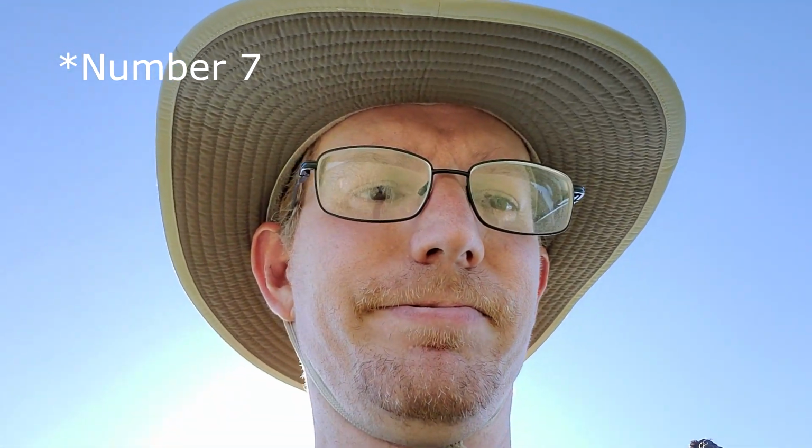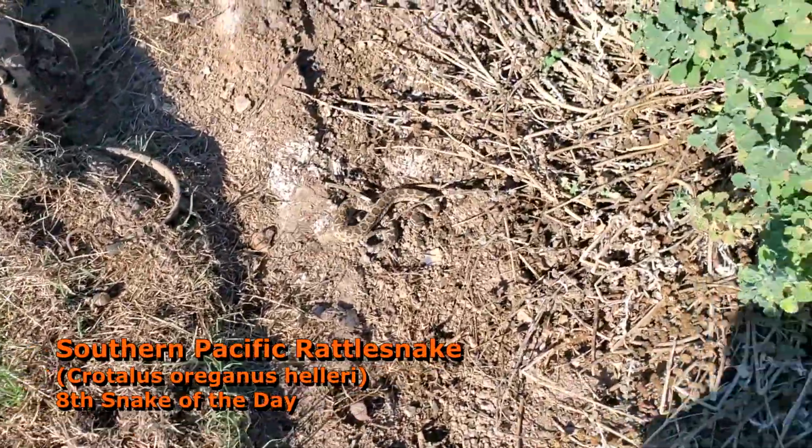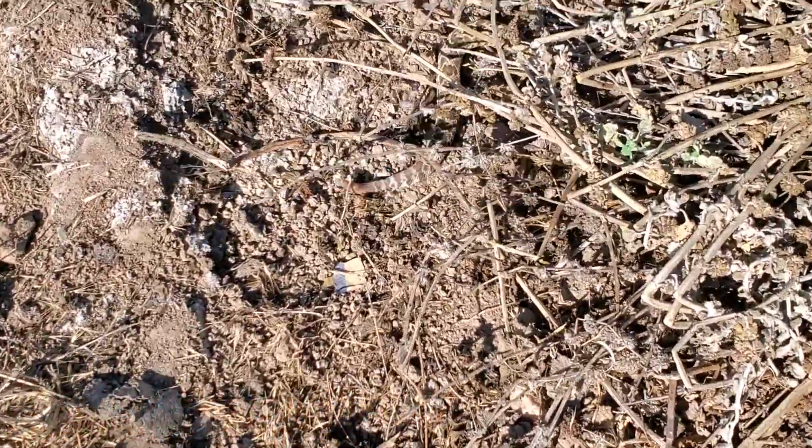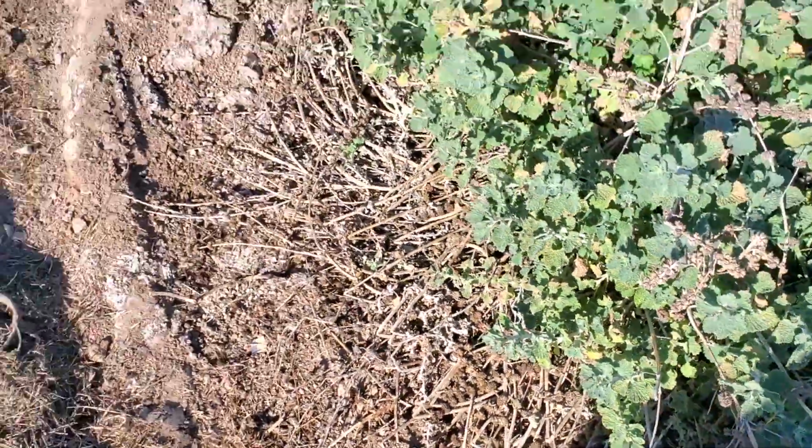Well, Southern Pacific number 8. Not a very big one, but a snake's a snake. Bye, Southern Pacific.